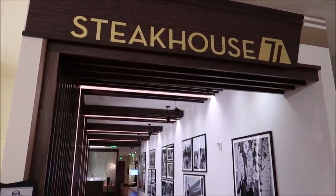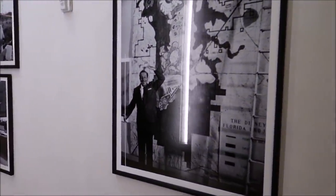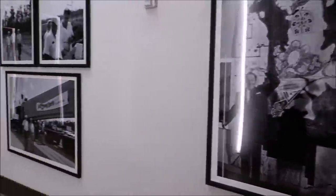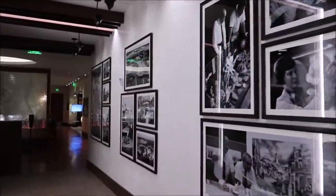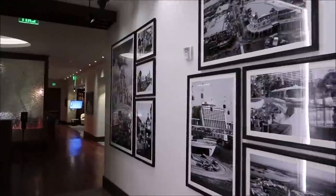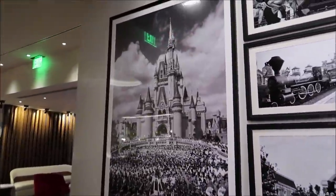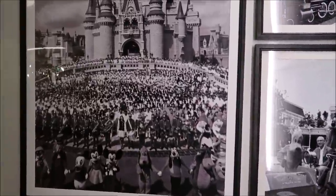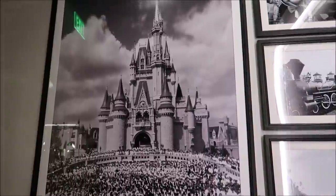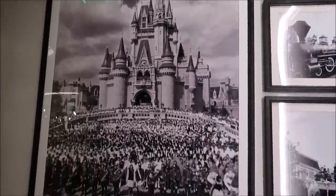And here we are. I'm gonna show you some of the cool photos on the wall here. This is Walt right here when he was pitching the Florida project. It's just so amazing. And one of my favorite photos is this one right down here. This is opening day of Walt Disney World. And on the 50th anniversary itself, a couple of the cast members that were in this photo actually came and recreated this photo. And I was lucky enough to be there. It was probably one of the coolest things I've ever got to participate in. And I love it.